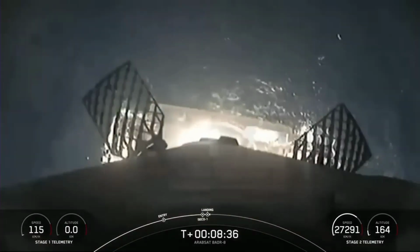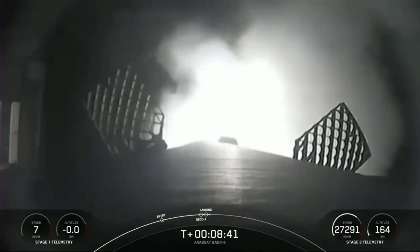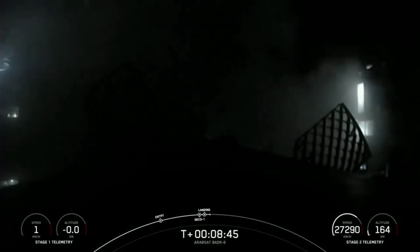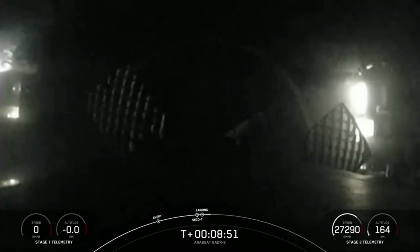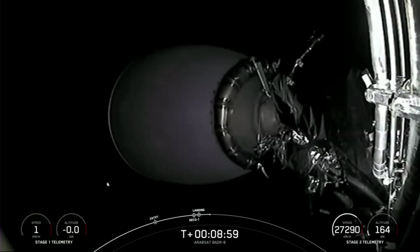Right now we are watching Stage 1 landing leg deploy. Stage 1 landing confirmed. There you just saw a successful 14th landing for this particular booster, which also marks our 195th overall successful recovery of an orbital class rocket, including both Falcon 9 and Heavy first stage.